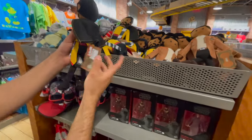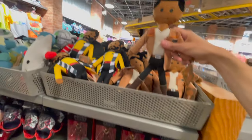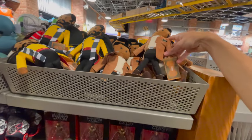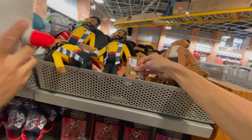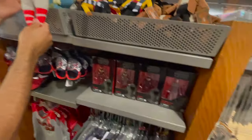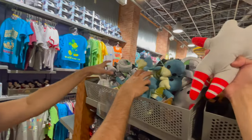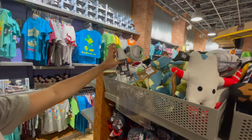Okay. Here we have more Star Wars. These plushies, those are still here. $5.99. $7.99 for this one, for Finn. $5.99 for him. He is Lando. Okay. This is $7.99. This is $7.99. This is also $7.99.